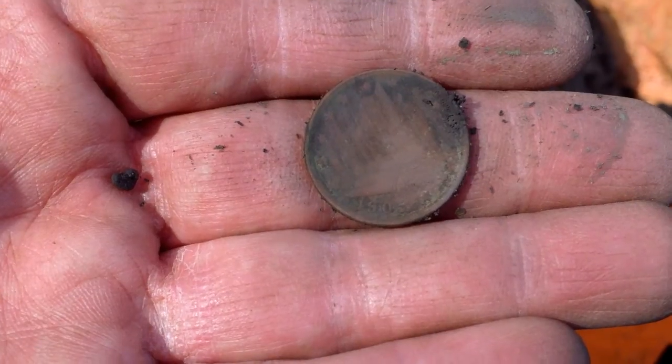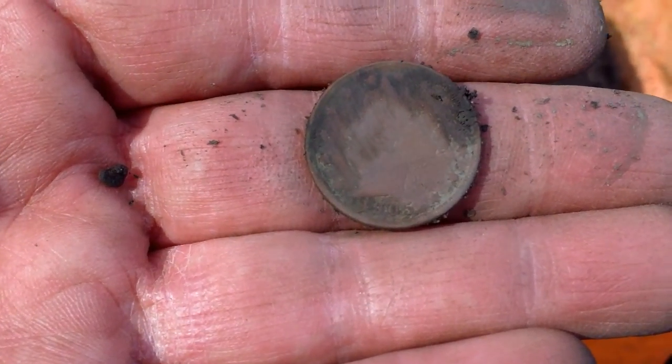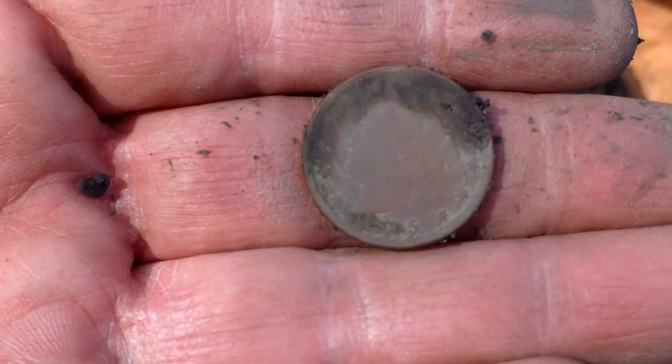I found maybe 10 Indian heads and 3 barber dimes here. Nice to finally get an old nickel. Okay, I'll get some better pictures of this when I get it cleaned up. Get back with you.